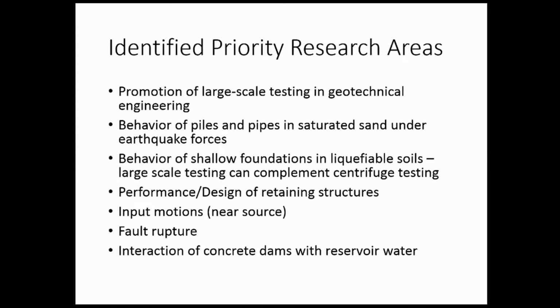Possible research areas: study the behavior of piles, foundations in general, pipes in saturated sand under earthquake forces, behavior of shallow foundations in liquefiable soils. Large-scale testing can complement existing available centrifuge testing in this area. Performance design of retaining structures. Yesterday, Cici Nicolau did a very important presentation about this topic. And I think this is something that has to be pursued because there are still many things that we need to investigate and evaluate for appropriate characterization of the distribution of the seismic lateral earth forces on retaining structures.